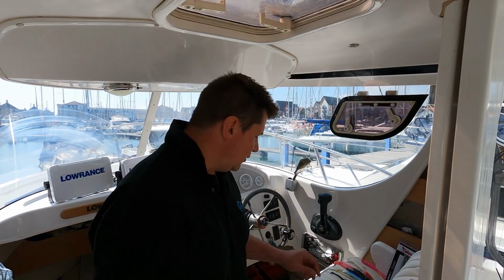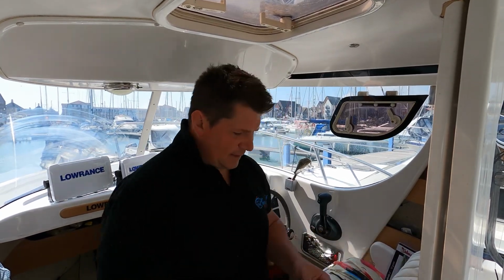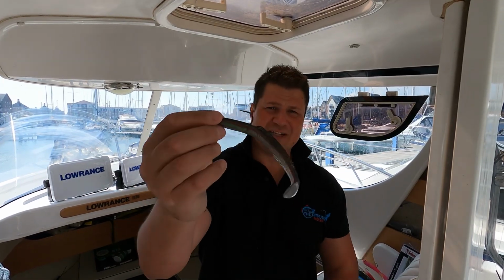And if I just go over to here to what I've got, let's look at the Sidewinders first. Now, these are the Skerries eels. These are the newer ones, these are the super slims.